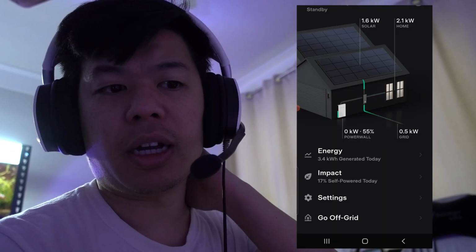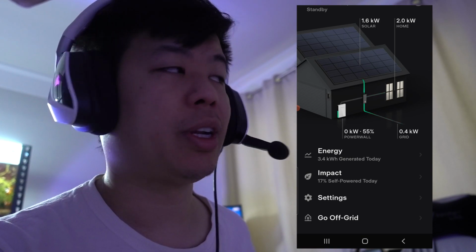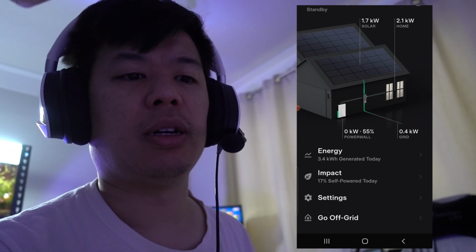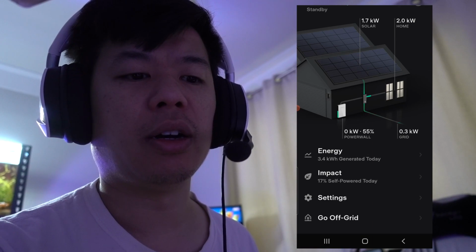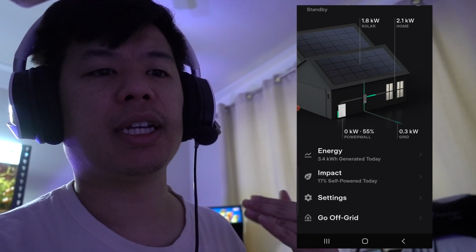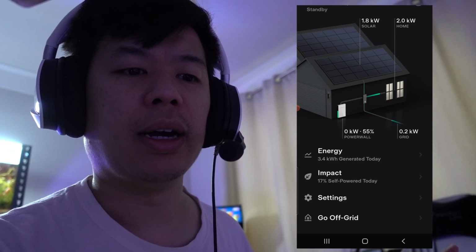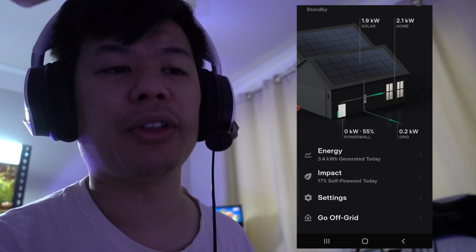So I'm here on my Tesla app, and it shows the solar panels right now. It's raining, so it's not producing as much at least. It shows how much the home is drawing, how much I'm pulling from the grid, and how much from the Powerwall, the backup battery. If there's any excess generated from the solar, it goes to recharging the Powerwall first before going into the grid. So this is how that setup works.